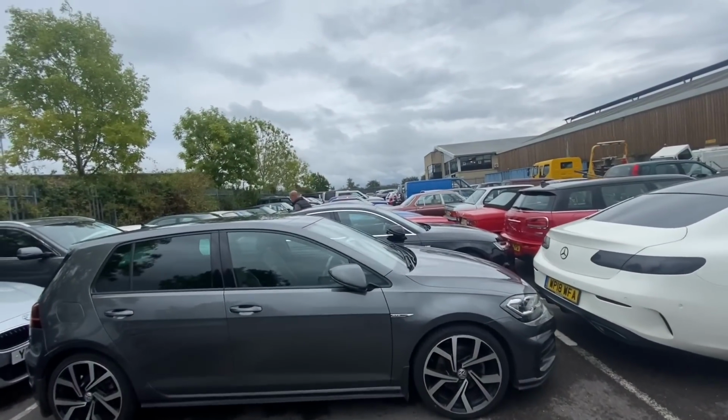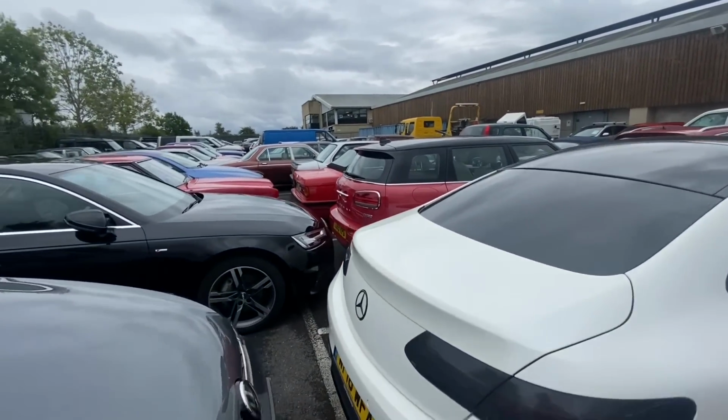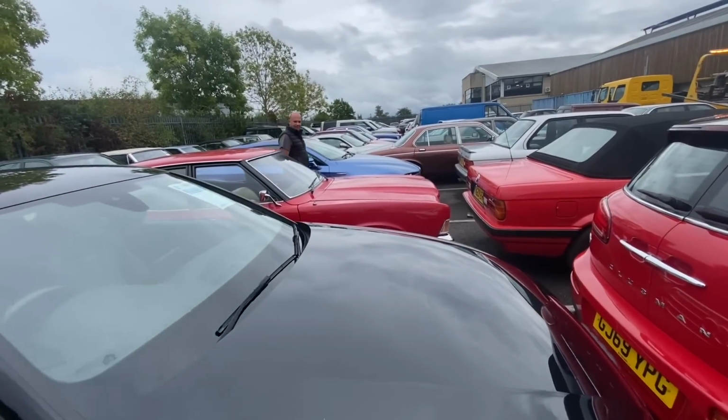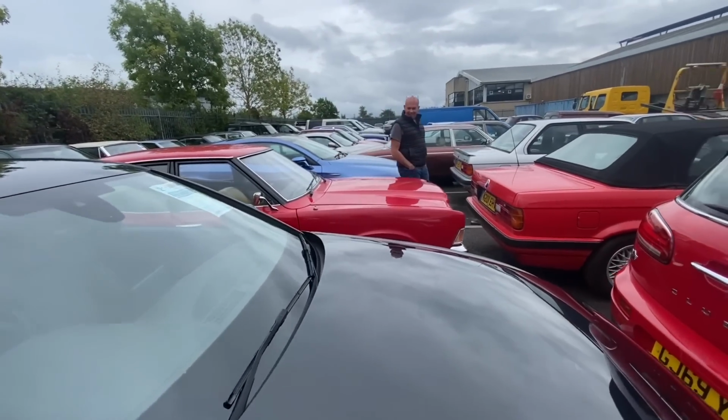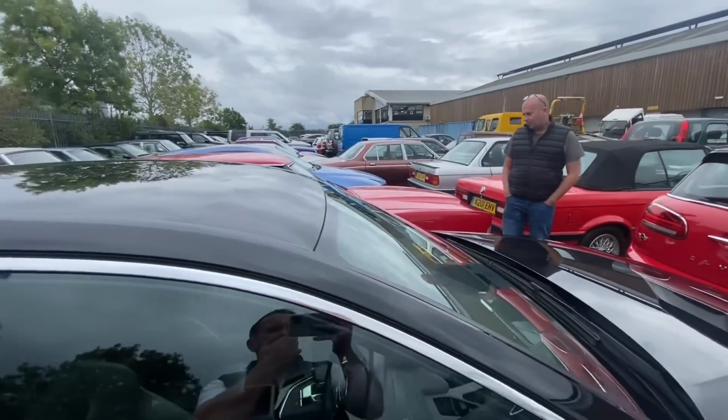They're all a bit mixed up, I think. Oh, Cortina. Oh, Mark 3 Cortina, yeah. That was here last time, A30. It's been there a long time. Really clean though.